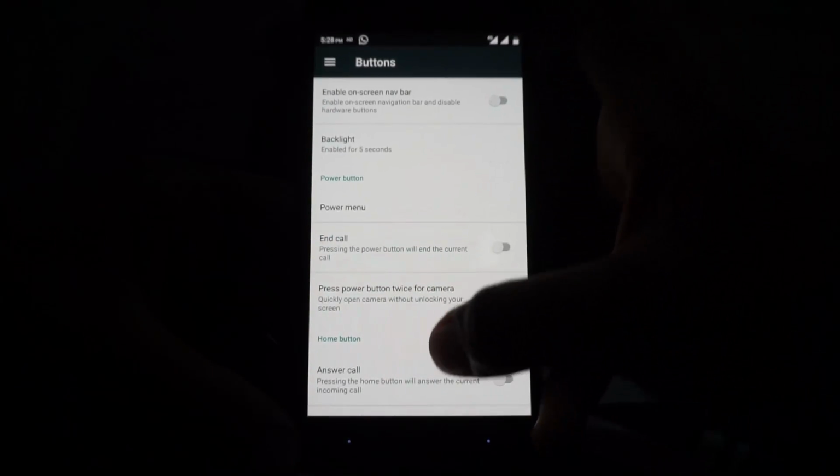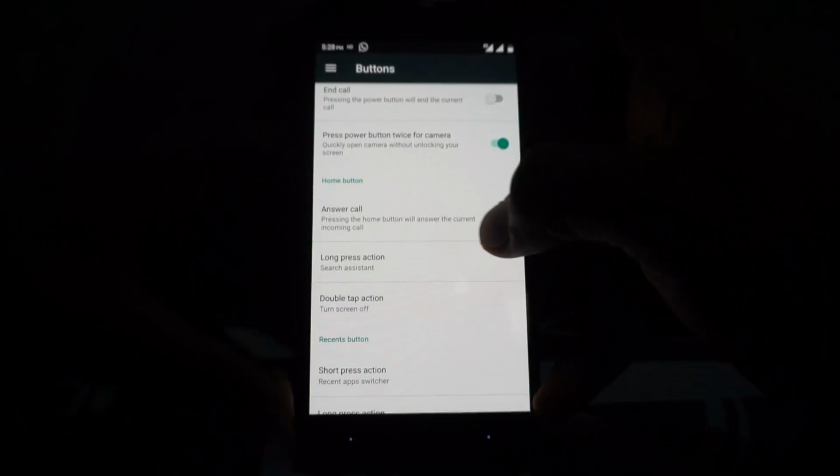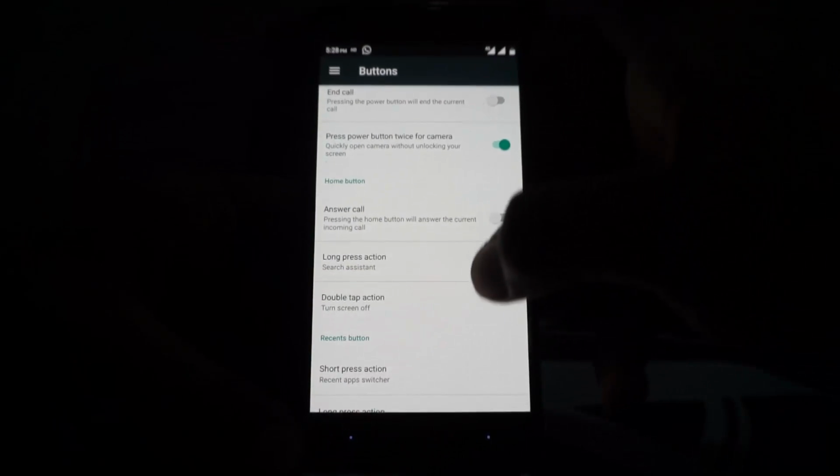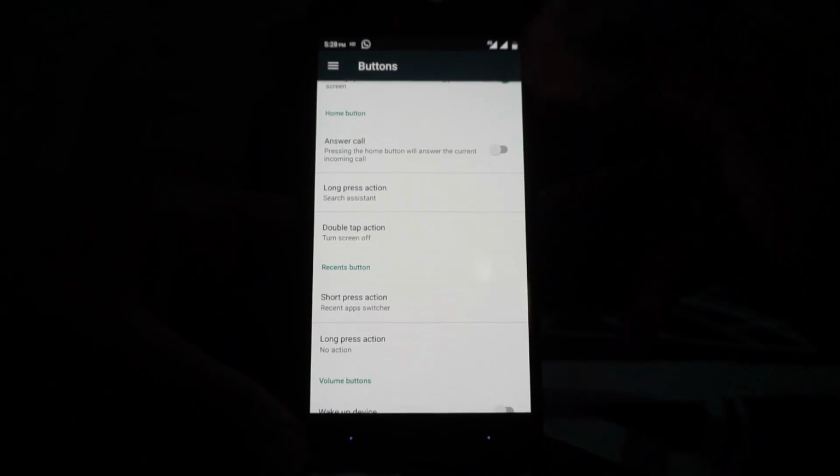It does have the buttons option where you can enable the on-screen buttons here, and also you can add functionality to your hardware buttons like double tap to sleep. That is something which I have personally added, and I really appreciate that.